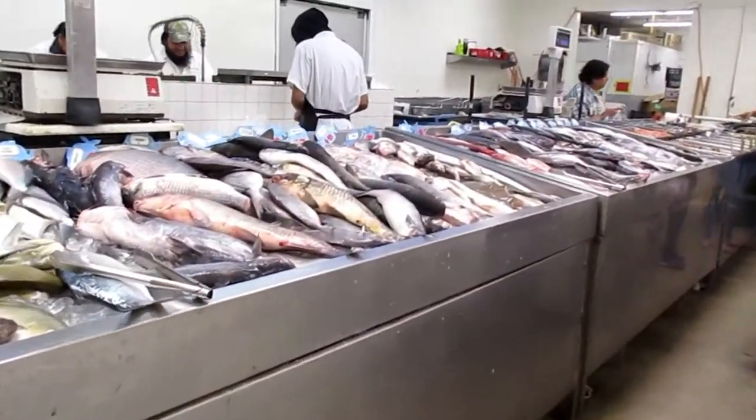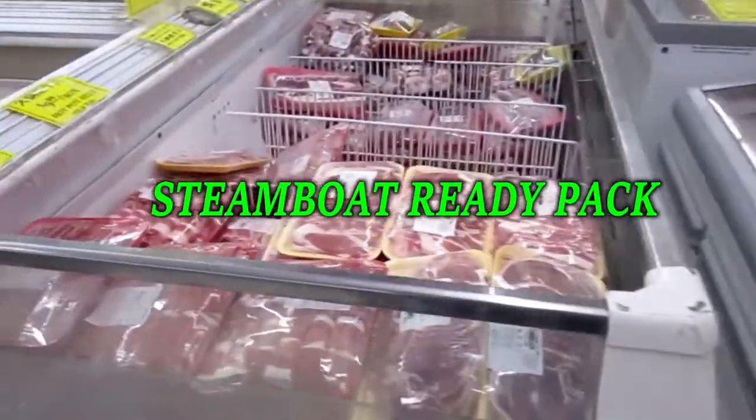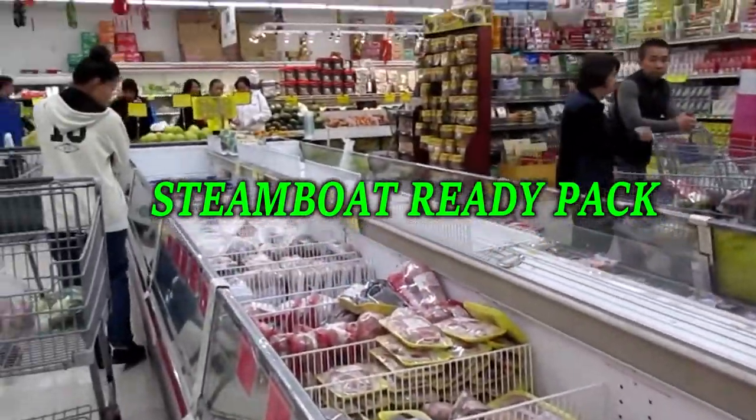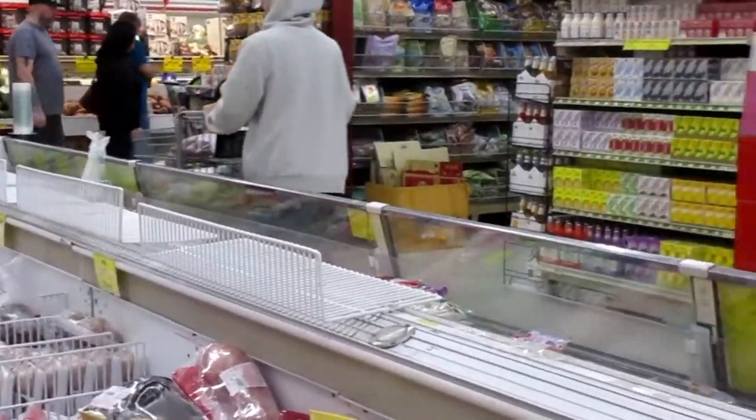As you walk through, you can see many different kinds of seafood. And I also would like to show you some of the meats. They have all kinds of meats. Chinese love pork, so you can see a lot of pork. Some of the meat is for steamboat, and some of the pork is the way Chinese like to buy it in here, because they have a Chinese cut.